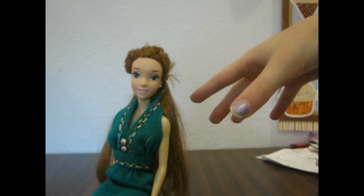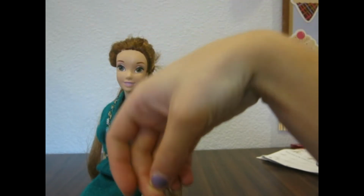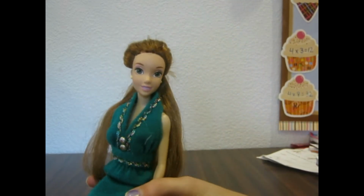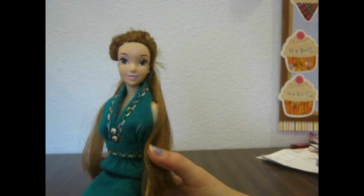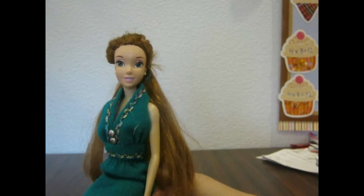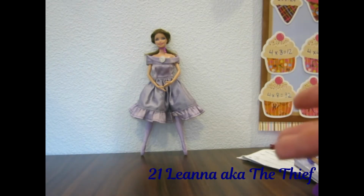Gracie, which is Sammy's friend. You'll see her soon. Also, Rosie and Cassandra, which are really sisters. But they're all sisters, you know, she just takes care of them. They call her Mistress Belle. I don't really know how her name came to be Mistress Belle. It just kind of did. We never call her Belle. It's always Mistress Belle. Now we have Leanna, aka the Thief.